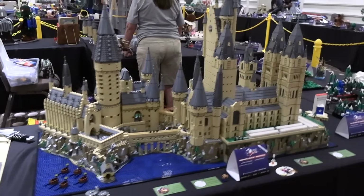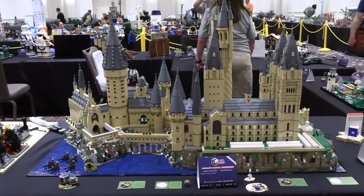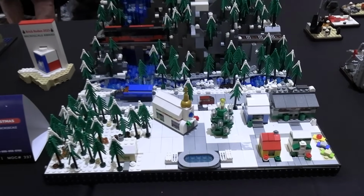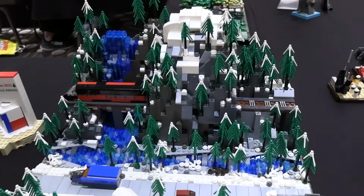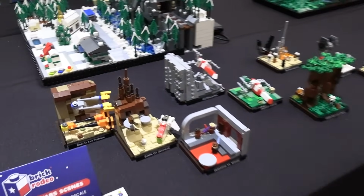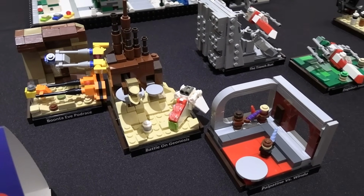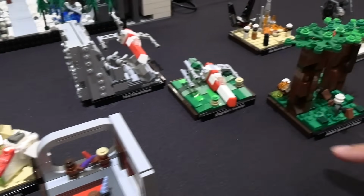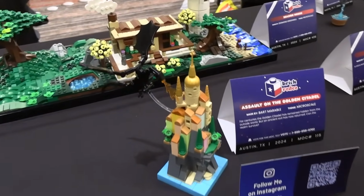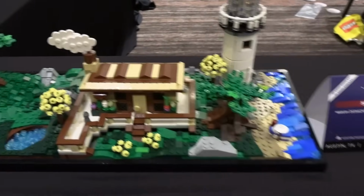Then Hogwarts Castle in micro scale with all of the iconic Harry Potter scenes. I'll Be Home for Christmas here, kind of a scaled down micro version of a lot of people's Christmas villages. Miniature, very small micro Star Wars scenes, kind of from each movie. It looks like they've chosen an iconic scene to represent. We've got Assault on the Golden Citadel and a seaside house and a little mountain here.